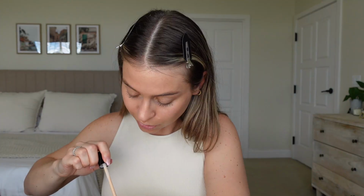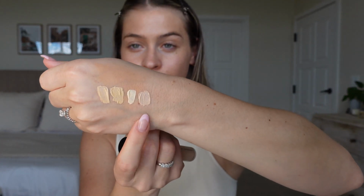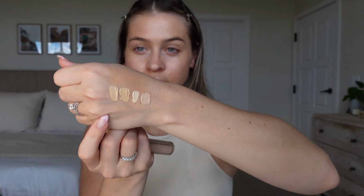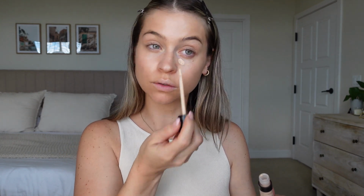And Shell. Oh, Shell looks perfect. It has a slightly pink undertone. See how the undertone just matches? This is a little too yellow. This one and this one are probably the two best, but the first two are a little too yellow. So I'm going with Shell. And let's, ooh, that comes right off.